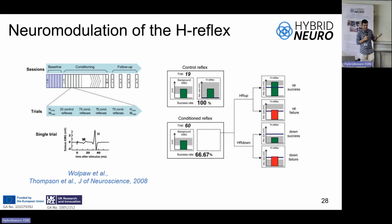So this is a research line that took years, starting from animal models and then moving also to humans, in which it's trying to show that you are able to modulate the amplitude of the H reflex. You can upregulate it, so increase the amplitude of the H reflex, or downregulate the amplitude of the H reflex after several repetitions by just providing neurofeedback. And in this case, the neurofeedback is really simple. It's not fancy motor unit analysis. It's just getting the amplitude of the H reflex.